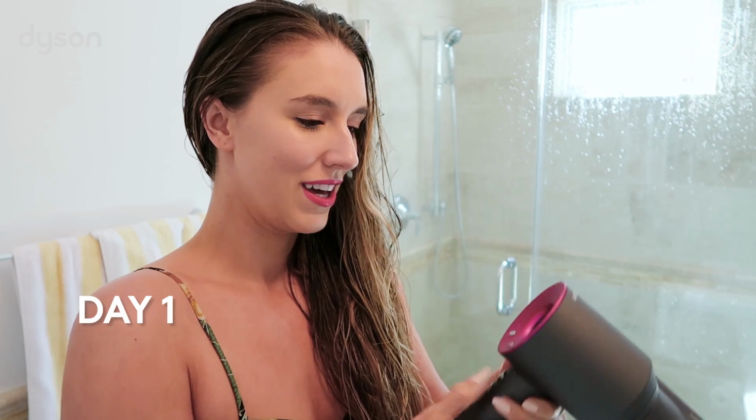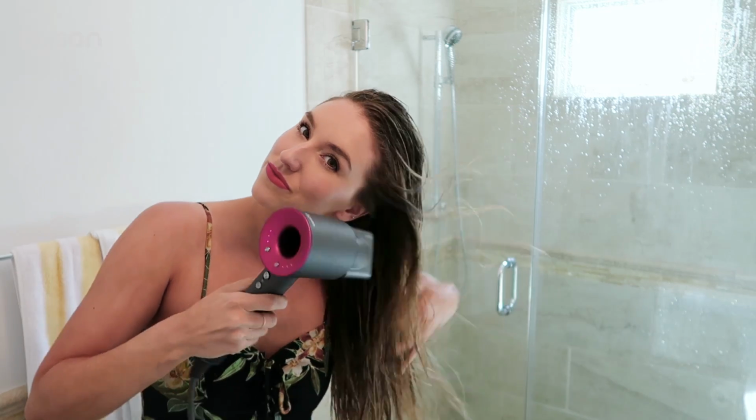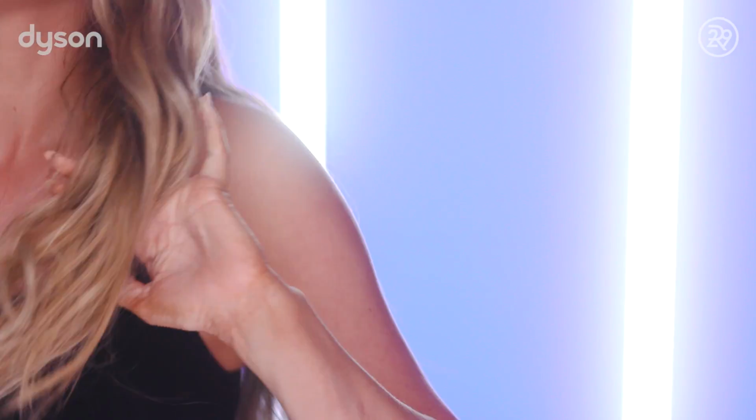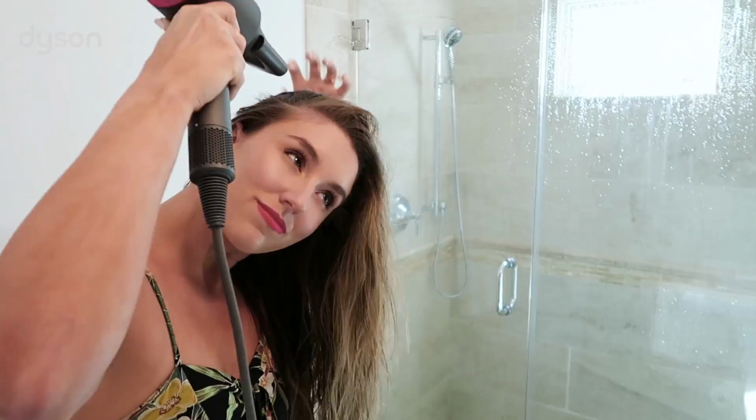Okay, this is my first time using the Dyson dryer. I am so excited. When my hair looks good, I feel like I can take on the world. My hair is so long and thick that drying it is actually a huge chore. So one of the things I'm most looking forward to about this challenge is making drying it actually something I enjoy. I have the nozzle on because I want to really control any frizz and just do an easy, quick, smooth blowout because I'm about to go out with some friends.